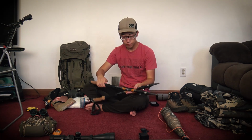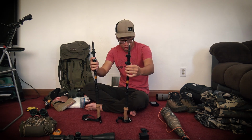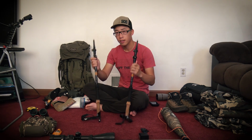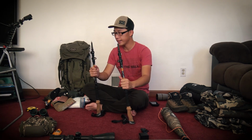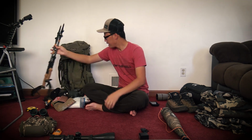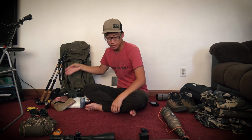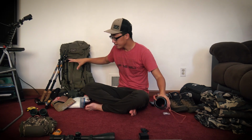Trekking poles, these are cheap trekking poles. These are the Cascade Mountain Tech aluminum ones. They've been perfect for me. They are a little heavier because they're aluminum, but for like $30, I think they're not too bad. And so I will carry the trekking poles with me, especially if I'm solo. And so this is always what's in my pack.